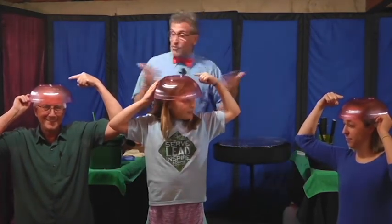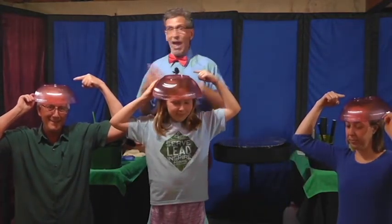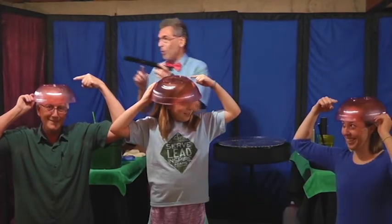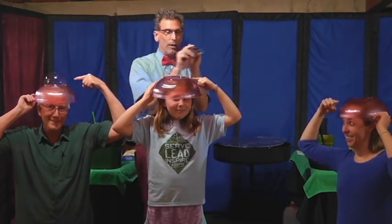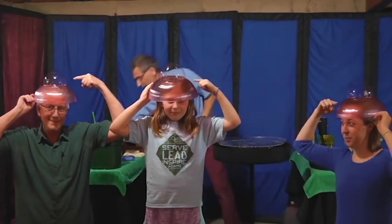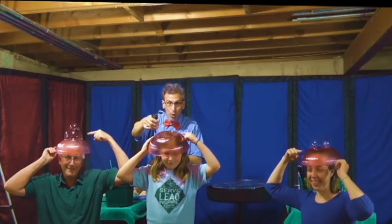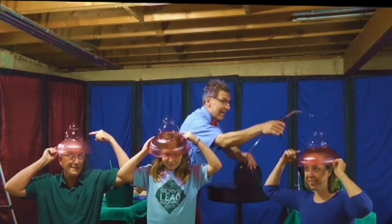The object of the game is for my 3 players to pop the bottom bubble, launching the helium bubble to the ceiling. Whoever's bubble reaches the ceiling first is going to be declared the winner. So let me get started by putting a bubble on each helmet. Now I'm going to get my helium. When I count to 3, our players are going to pop the bottom bubbles. And we'll see whose bubble reaches the ceiling first. Are you ready? Help me count to 3.